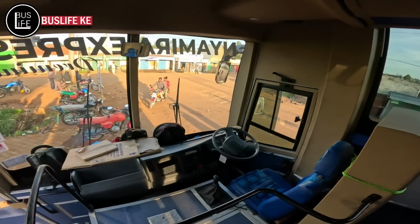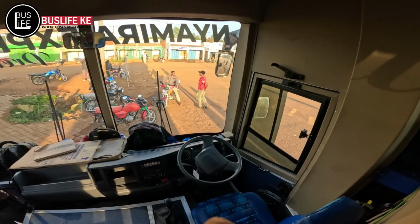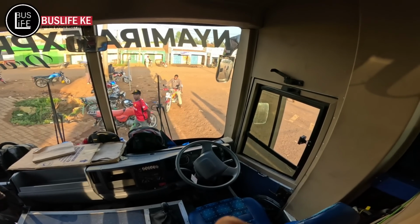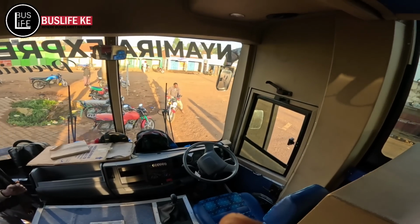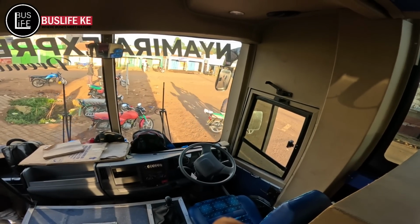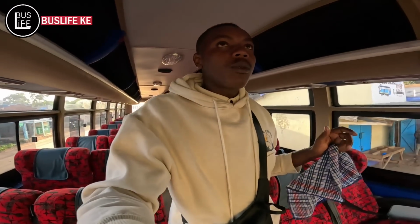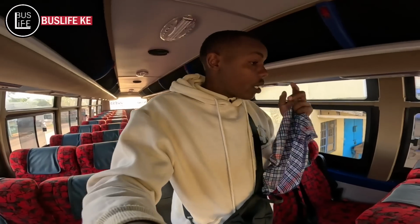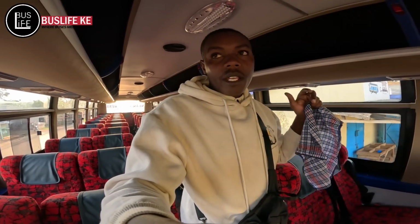So I think this is a much improved Isuzu FVR than its predecessor, because I noticed that it's picking a bit better, and also I had the captain saying that it has a better hill climb than its predecessor. I don't know if the engine is much improved, but I'll sample it and I'll know whether the engine is improved or it is the same with its predecessor.